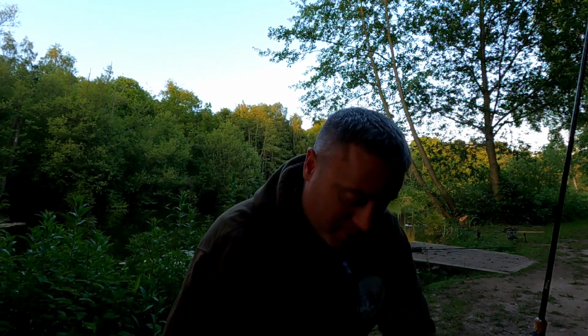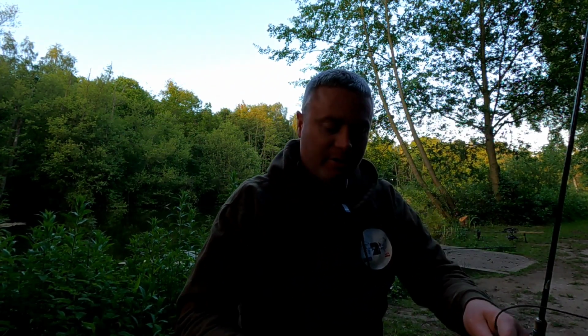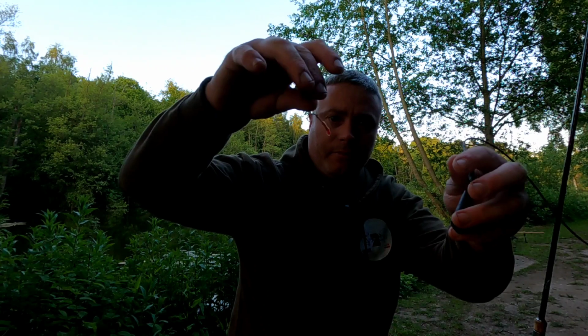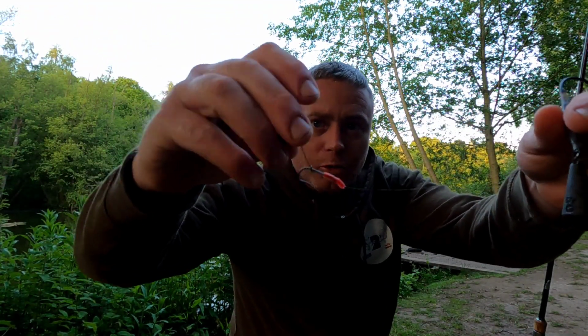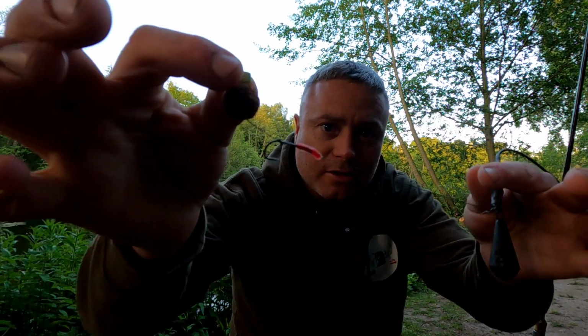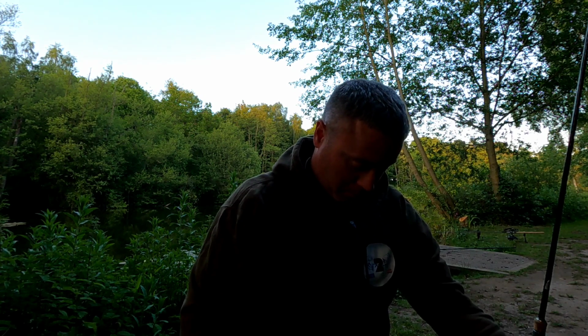Bream, of course, but it was nailed in the bottom lip. So I've just rigged back up again. This is my rig. Blowback rig. This is the one I caught the bream on. Parker Baits bottom bait, OG Fish, mainline, cell topper.